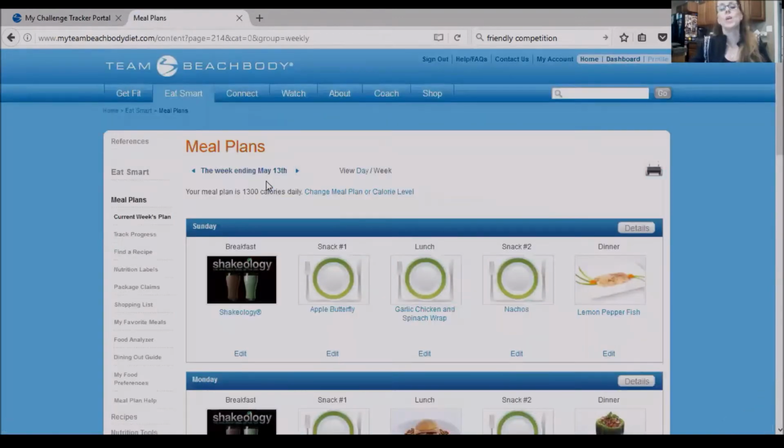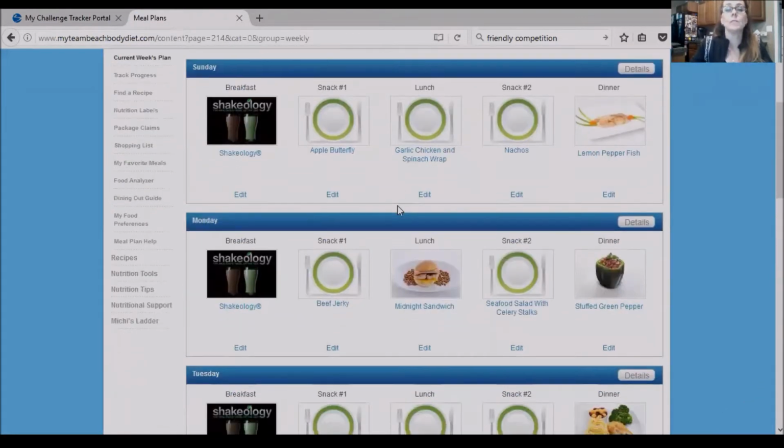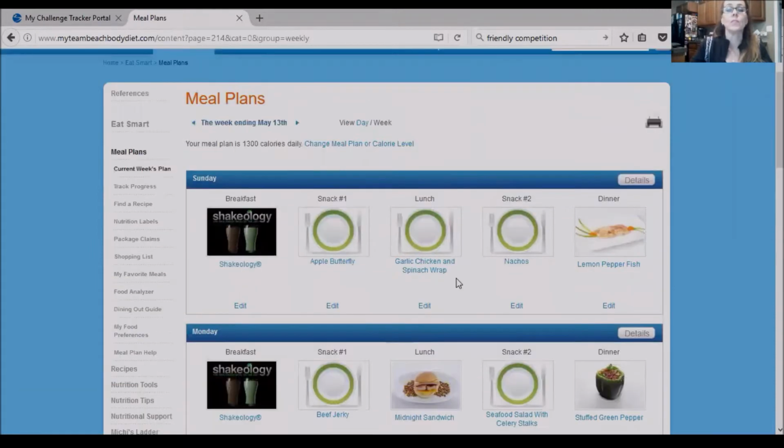Take me to your leader. So here what I can do is see my entire week. This is what they're recommending I eat for the week.